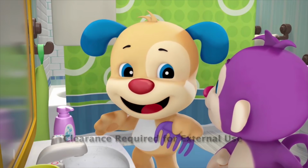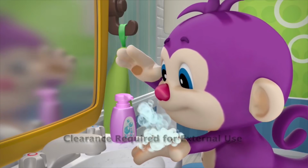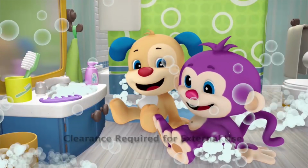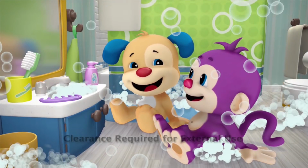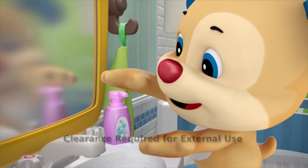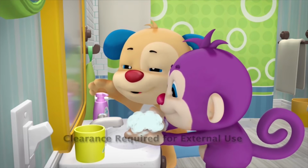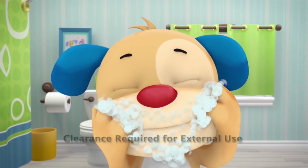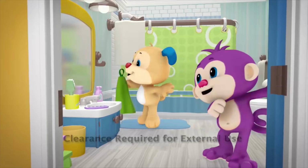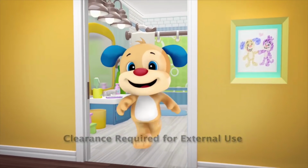All right, time to wash our faces. We need some soap. Okay. This is the way you pump the soap, pump the soap, pump the soap. Whoa, Monkey! That's too much soap. Like this. This is the way you pump the soap each and every day. And this is the way you wash your face, wash your face, wash your face. This is the way we start the day. Let's go out and play! Hooray!